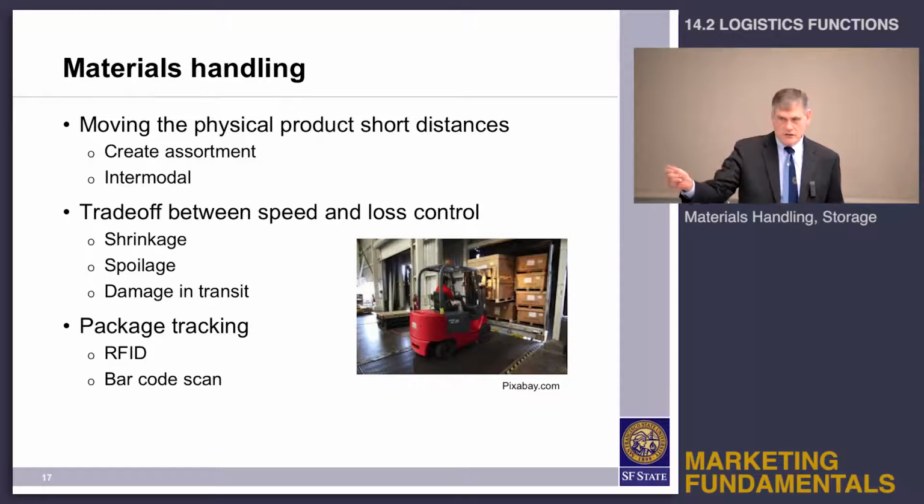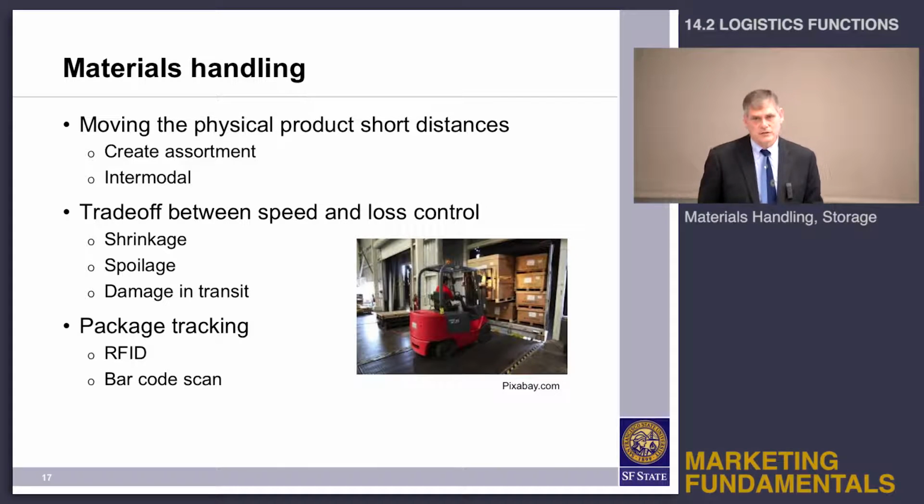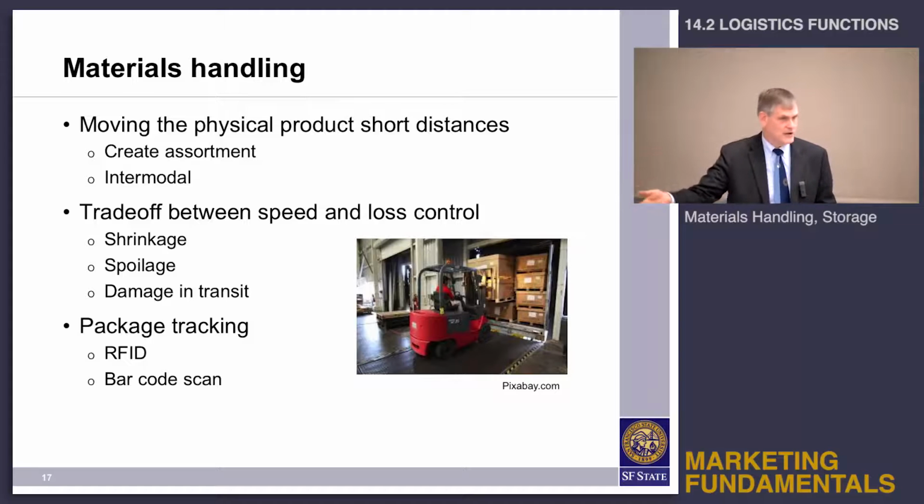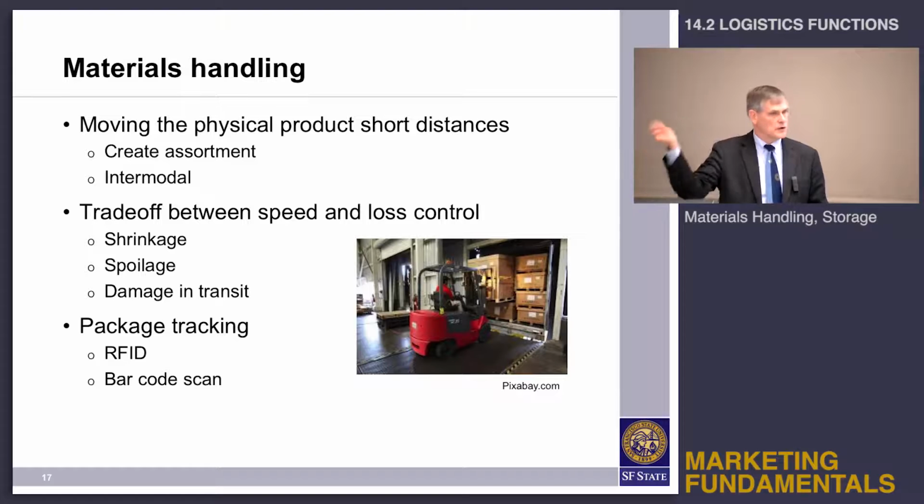I can just scan it and tell what the packages are. Easy ways to keep track of stuff as it goes through transit. If you have ever tracked a package with UPS or FedEx, that's what they're doing. Every time it hits a point, they scan it. That goes into the computer, and you as the customer can check how many scans it's had, where it is in the process.